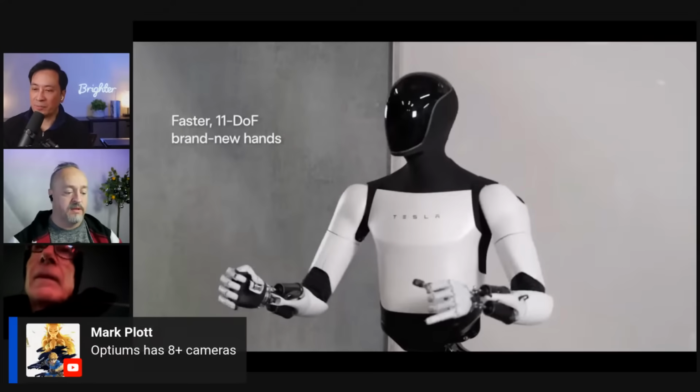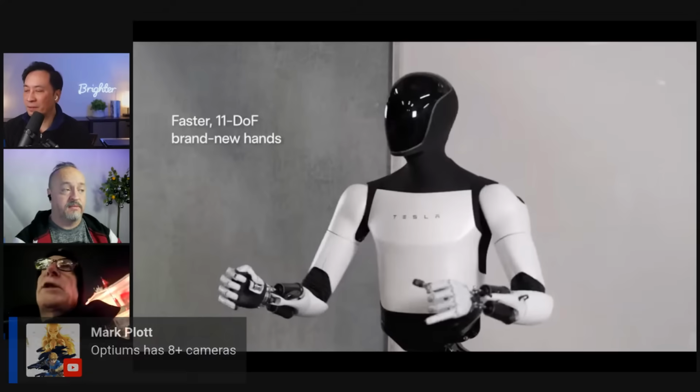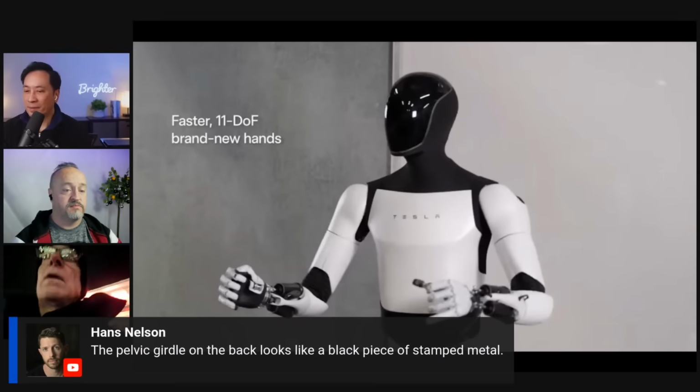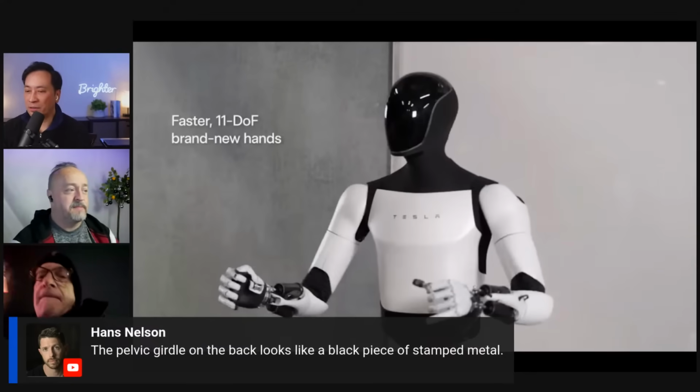Somebody says there's 8 cameras. Optimus has 8 plus cameras. I'm not sure it has 8. The original design showed 8, but if you look at what came out on one of the previous videos, it only showed 6. Han says the pelvic girdle on the back looks like a black piece of stamped metal.